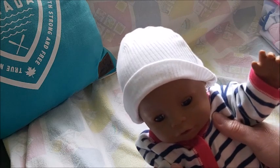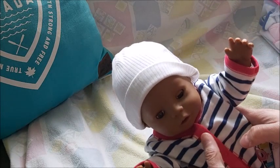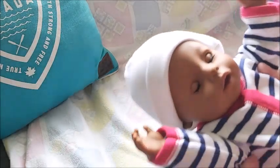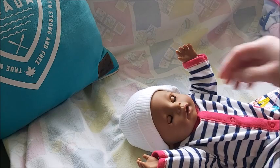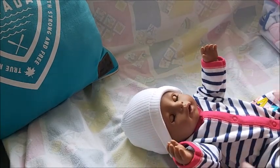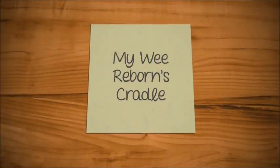Here's Eli. I love how his eyes can open and close. He's cute. Okay, I opened him today. He's really super cute. And I'm wondering how he could take a bottle.